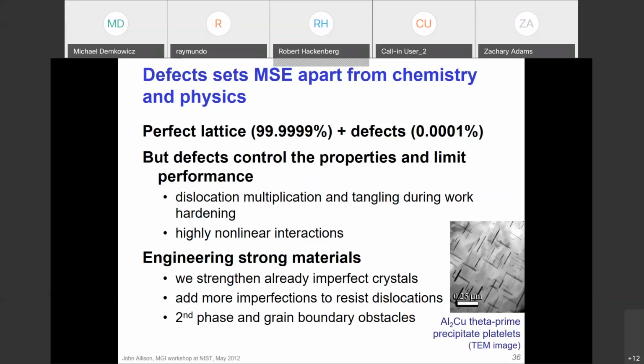And as an example, these are some aluminum 2 copper compound theta prime precipitates, and the white area is the FCC matrix they sit in. So this is about 5% precipitates. This is what holds up your airplanes, the aluminum alloys in airplanes.